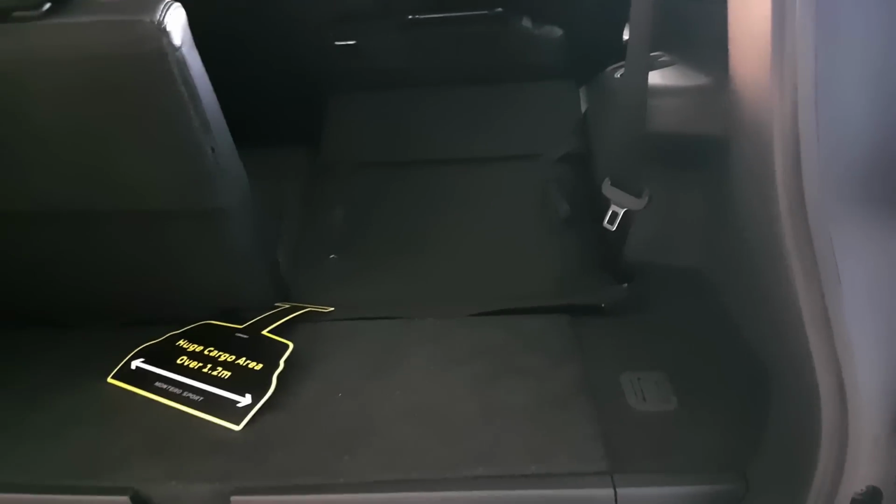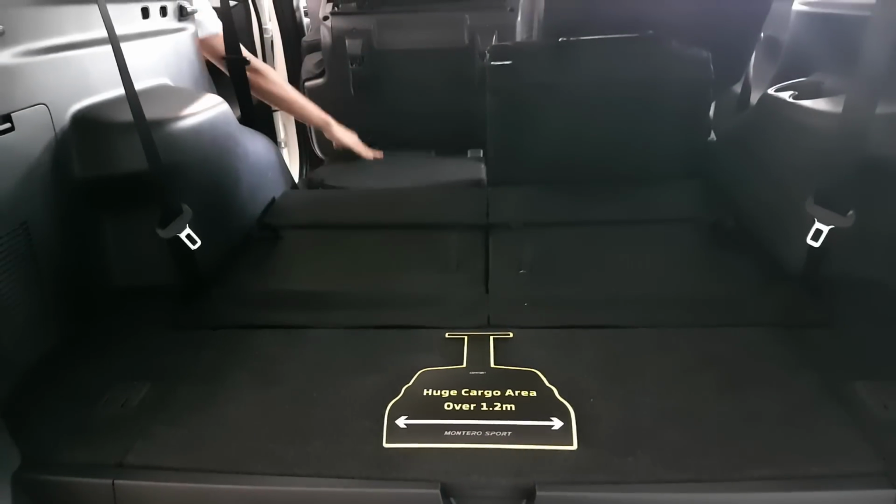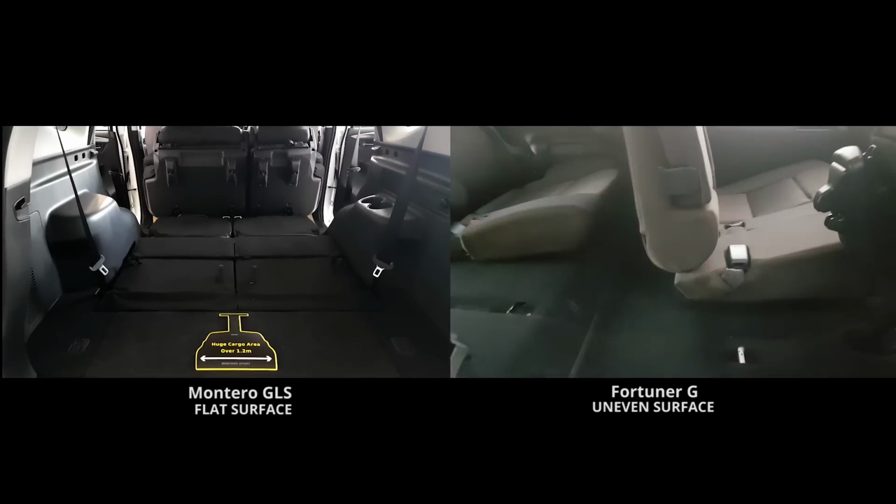Like the previous gen Montero, the second and third row seats fold flat against the floor. Okay, so you have a continuous flat surface to put your stuff on. In comparison, the Fortuner's third row seats fold up towards the side. Not only does it limit the width of the items that you can put in, it also takes more effort to fold the seats. And also, the flooring on the Fortuner is not flat.